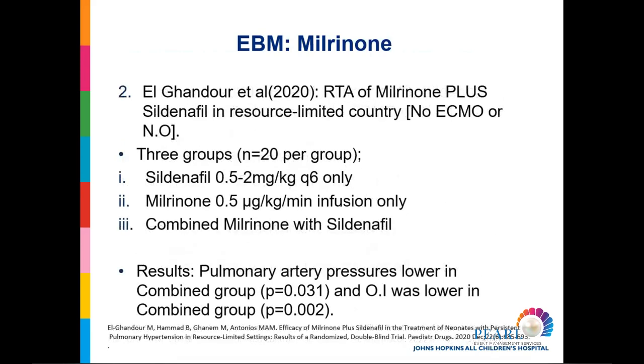But this is another interesting one, this is El Gandur in 2020. It's also a randomized trial, but this is now using milrinone plus sildenafil. So we know, again, if you just use one, yeah, it might be some improvement, but what about using both of them? Because I think this is more akin to our standard practice, right? And so this is three groups. Again, unfortunately, small study, but this is three groups using the sildenafil, milrinone, and then the combined.